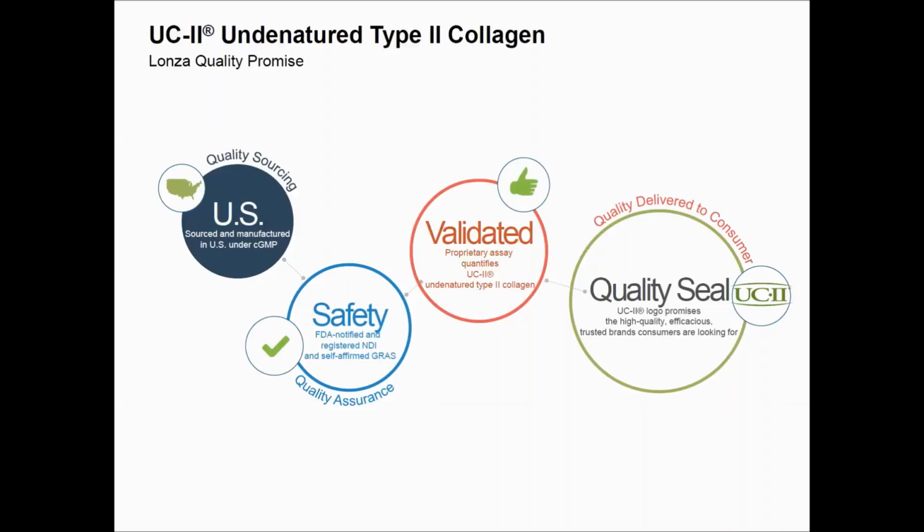And our industry has had enough stories in the past where what's on the label and what is in the bottle sometimes are not 100% congruent. And in that case, we have all the assays in place to support you in making sure that what you're selling is in fact what's on the label. And then finally, the quality seal of approval that comes with having that UC2 label right there on the bottle, signifying that it is UC2. It's the original player. We're the ones that established the undenatured type 2 collagen market, and we're the ones with the data that validates the efficacy of the product as well as the safety.